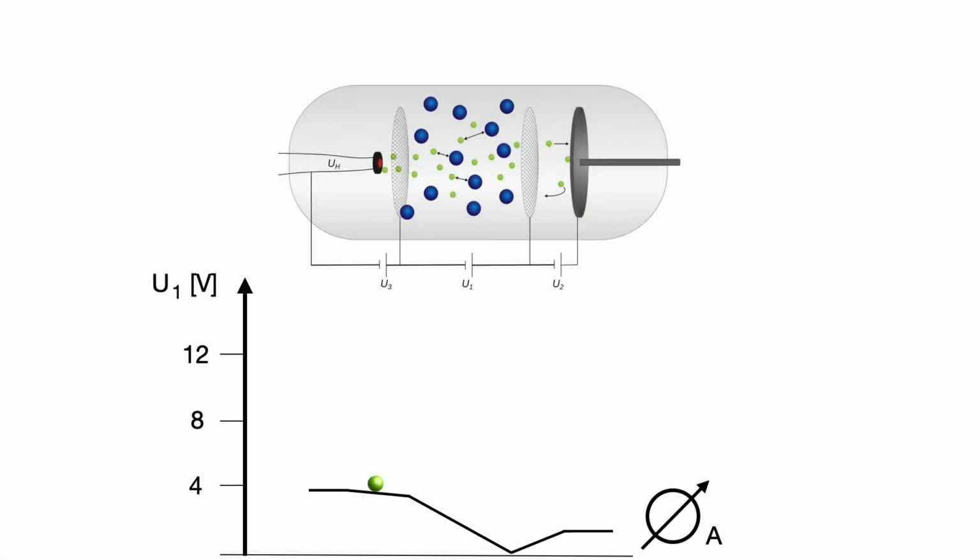This phenomenon is repeated approximately every 4.9 volts. At just under 50 volts, a voltage breakthrough finally occurs. At the same time, the tube lights up brightly. These observations can be explained as follows.